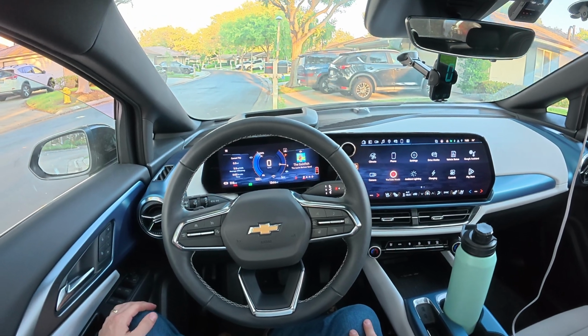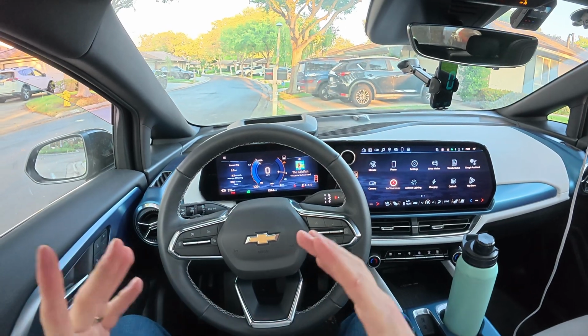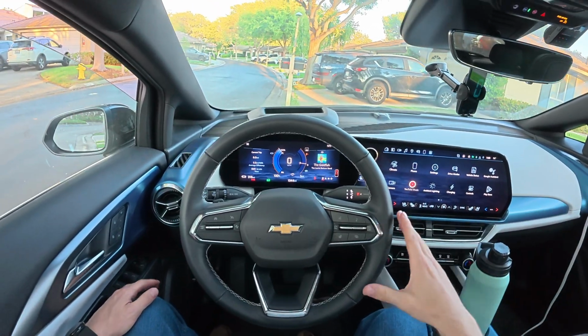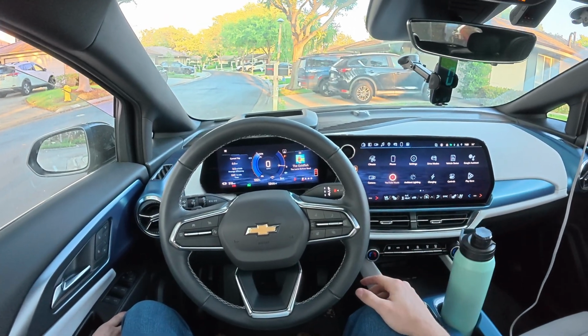The Chevy Equinox EV provides big range figures at relatively affordable prices here in 2025. But if you care about range, you're probably doing a lot of miles on the highway. So what sort of highway efficiency numbers can you expect here in the real world? Today we find out.